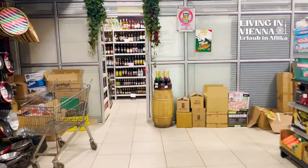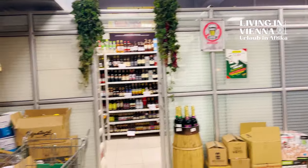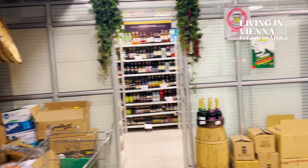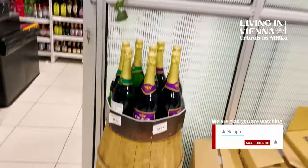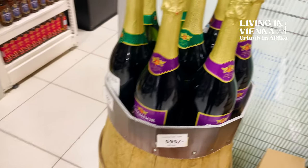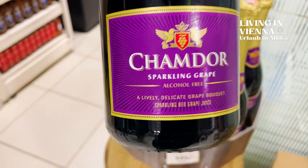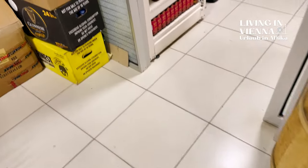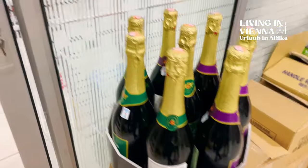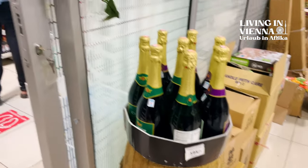The wine and alcohol has to be locked up like here, you see? And only if you're over 18, you can get inside. This is a non-alcoholic wine. It's alcohol free. I used to have this a lot when I started working. I would just have this at home. So it's outside because it's non-alcoholic.